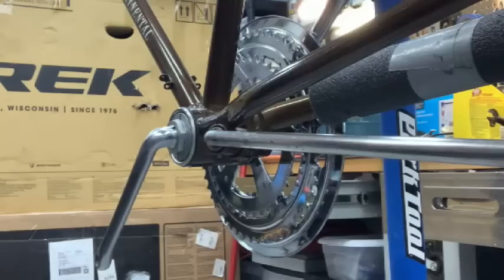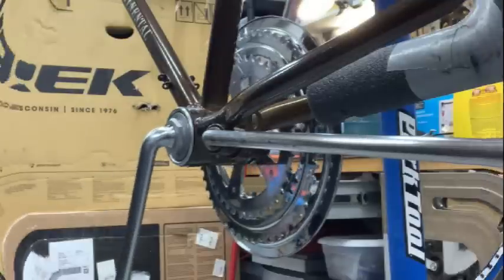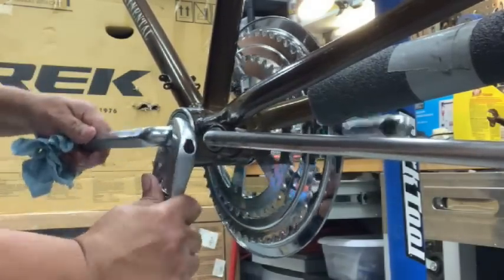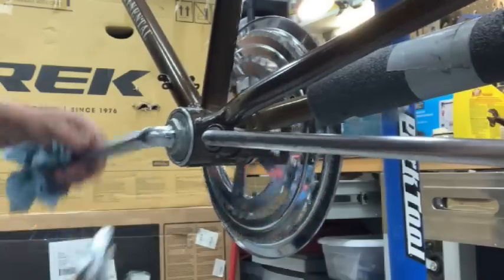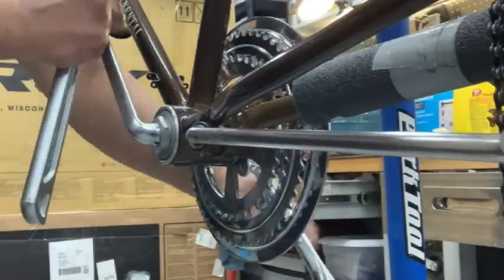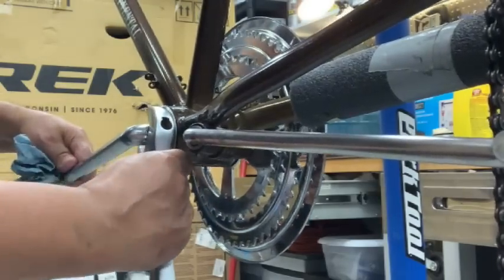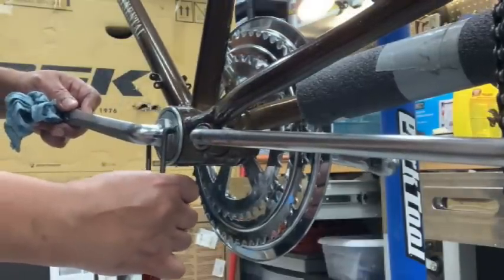So, all right, that's on there. Now we need to get it tight, and keep that same type of spinning motion. So you want it tight, but you don't want it so tight that it binds. It's not bad. Definitely no play at all. I think it's binding a little bit, so I always like to back it off a little bit. Again, clockwise loosens it. So I back it off a little bit, and then I also back off the cone a bit.